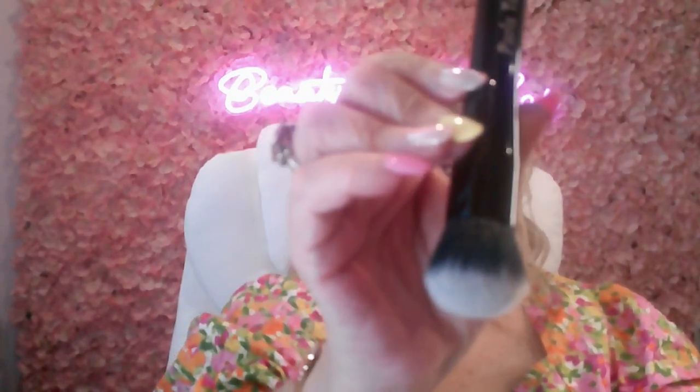Okay, so the next thing I have in here is a Paris Tools round buffer brush, and it is valued at $9. I like it because it's dense, firm, so I actually really like this brush. So there's that Paris Tools brush.